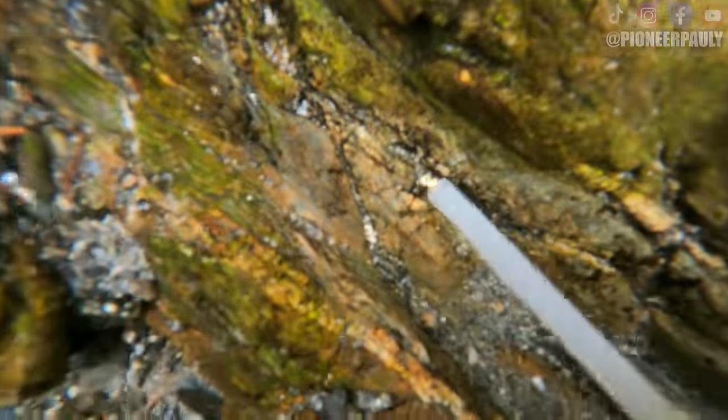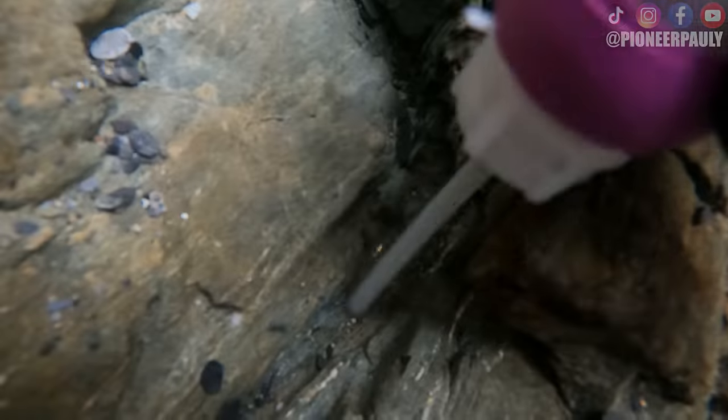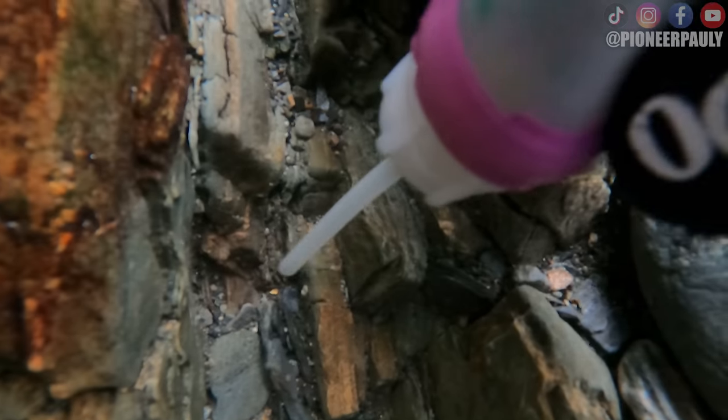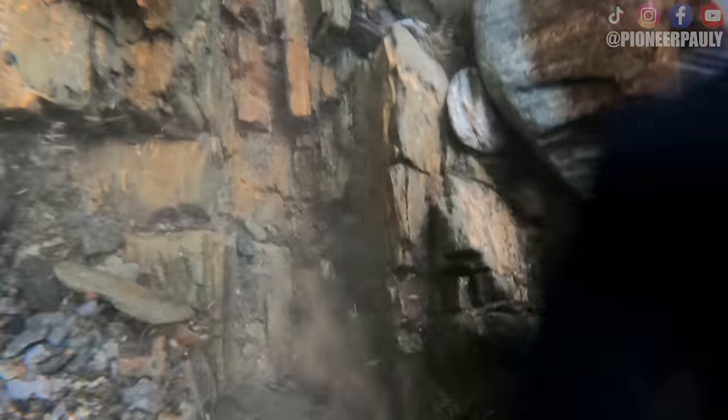After not finding much else in that area, I kind of moved across the river to another spot that looked good, and it was good. The bedrock was really fractured over here, which really just means that gold has more places to fall into. Typically, when you break up this bedrock, you'll find a bunch of gold at the very bottom. I did find a couple little specks at this spot, but nothing really worth filming.